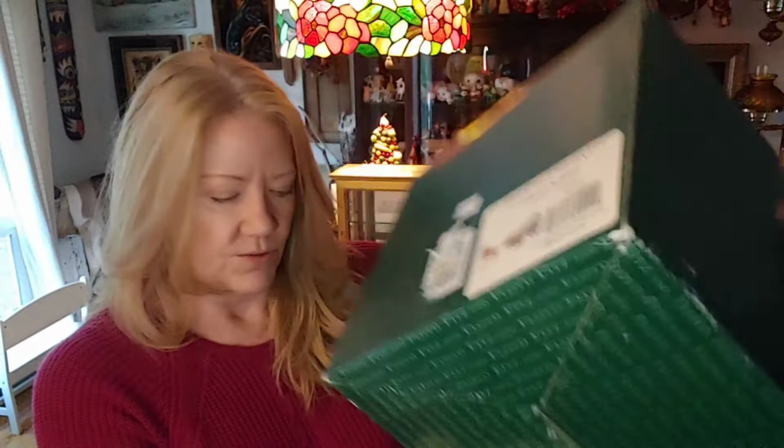Unreal. This piece alone was sold at, I think it was Steinmart. Yeah, Steinmart. It was listed at $129 at Steinmart and then marked down to $80. So this was bought for $80, still has its box. And it says that it's from the Dapper Rabbits collection. So we'll take a look at it.